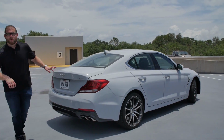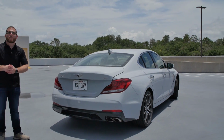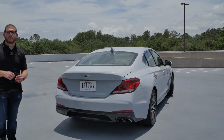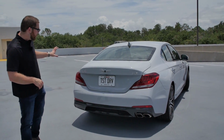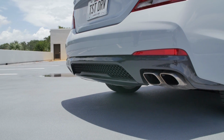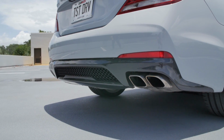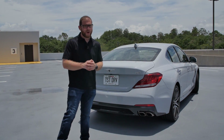Around the back, I really enjoy the styling of the G70. I think that these taillights remind me a lot of an old school BMW, specifically the 1 Series. Tell me if I'm wrong in the comments, but I really see a lot of 1 Series coupe back here. You do get a little bit more aggressive fascia here with this manual transmission model, but I am a little bit disappointed that the exhaust only comes out of one side.